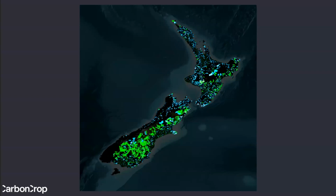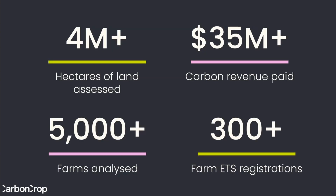So this is a view of New Zealand with those areas that we had assessed as of a month or so ago. The green areas is everything that we've assessed within the last 3 months, I think it is, roughly. And it's almost doubled versus what we had at the end of last year, taking us from 2 million to more than 4 million hectares, and actually it's probably close to 5 million now total assessed across the country.